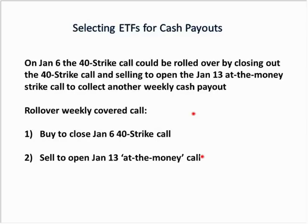So on January 6th, the 40-strike call could be rolled over, and we would close out the 40-strike call and then sell to open the January 13th at-the-money call, and we would collect another weekly cash payout, and we would keep the ERX shares in our brokerage account. So to roll over this weekly covered call, we'd buy to close the January 6th 40-strike call, and we'd sell to open the January 13th at-the-money call.